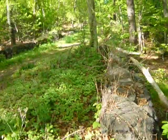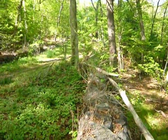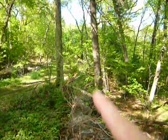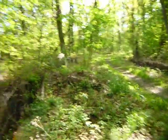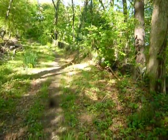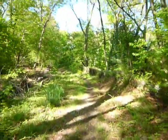I'm going to have to come explore this conservation area more. Now you can see the wall goes way up there and back down. Well, let's walk up here and see if it goes farther than I thought.